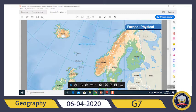It is occupied by the nations of Norway and Sweden, and in different geographical books this peninsula is described a bit differently. Some books say that Finland is also on this peninsula, and a very small part of Russia. But your book says Norway and Sweden, so let it be Norway and Sweden. It's bounded by the Norwegian Sea, you can see it here, the North Sea here, and also the Baltic Sea here.